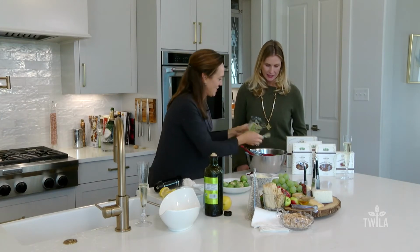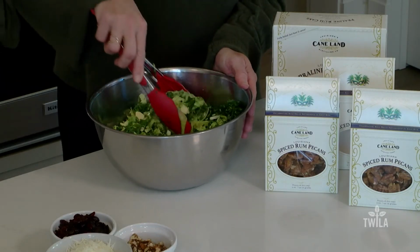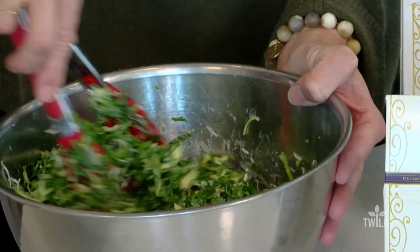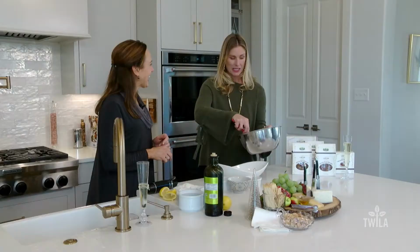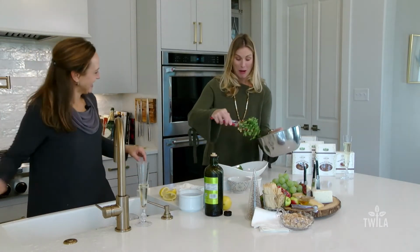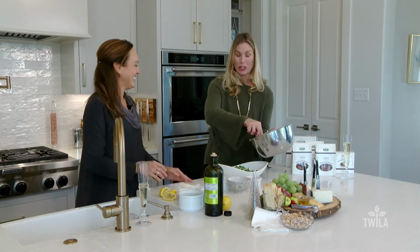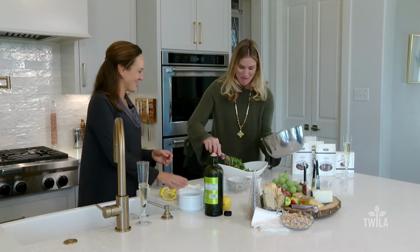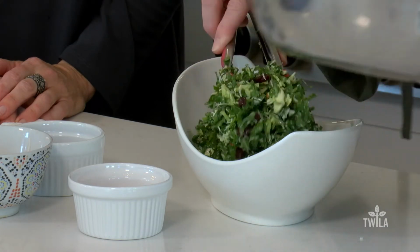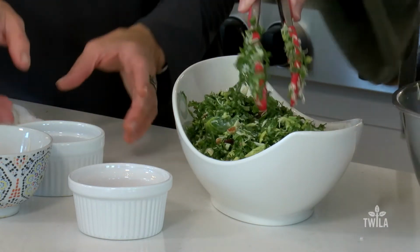Look how pretty. I'll let you give that a toss. Oh my goodness, y'all. Look how pretty this is. And then we'll garnish a little bit on the top. Okay, well, I do have to say, it was an incredible tossing. That really probably made the difference from good to great. That's right. It's all in the toss. Look how beautiful. Oh my goodness gracious.